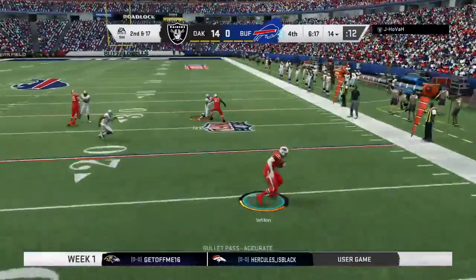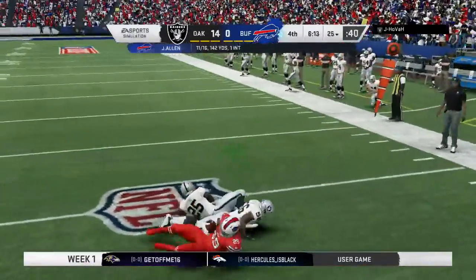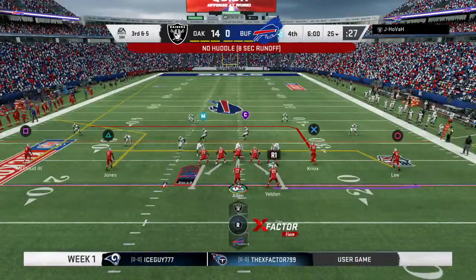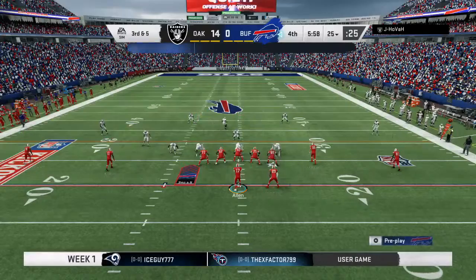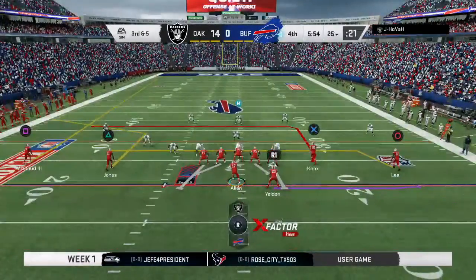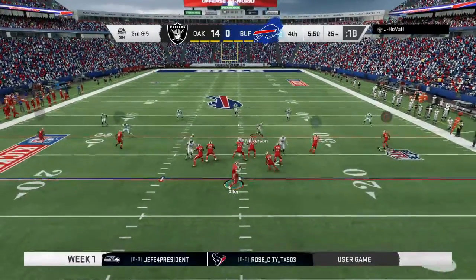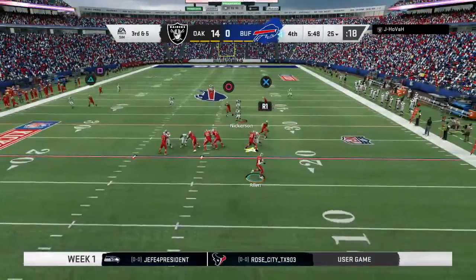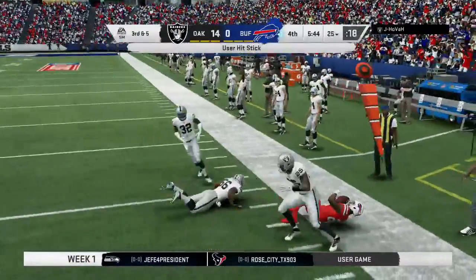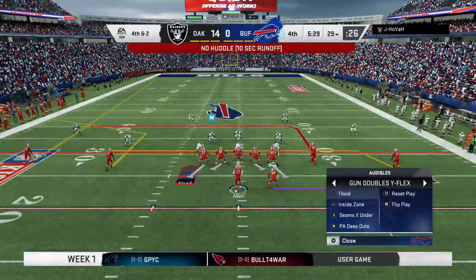Allen now looks to throw. That one complete to Yeldon. It's a pickup of 12, and that'll set up a 3rd down. The Bills on 3rd down. They've been good, 3 for 4 thus far. This will be 3rd and 5. Operating from the gun, Allen. He's going to find his running back. It's complete. And this effort won't be enough as they rally up to stop him a couple of yards short.